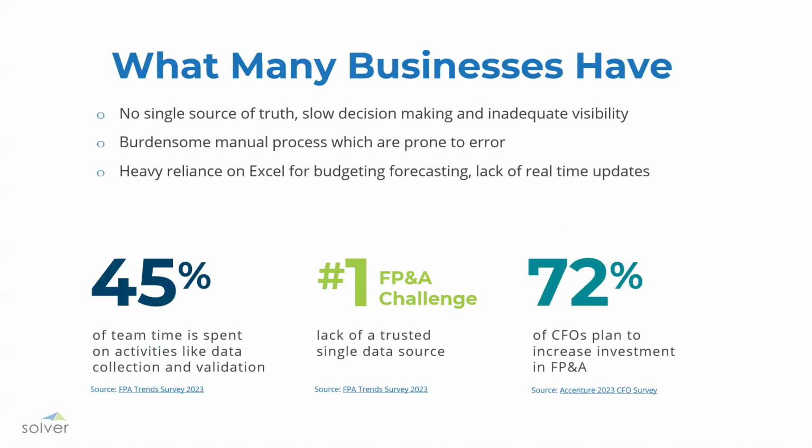All right, so now let's take a look at the reality now facing most financial organizations today. Nearly half, which is 45% of teams' time, is spent on basic data collection and validation. That's time not spent on strategic analysis or driving growth. So the absence of a single source of the truth slows decision making, fragmented data, and manual processes, especially reliance on Excel, can introduce errors and prevent real-time visibility.